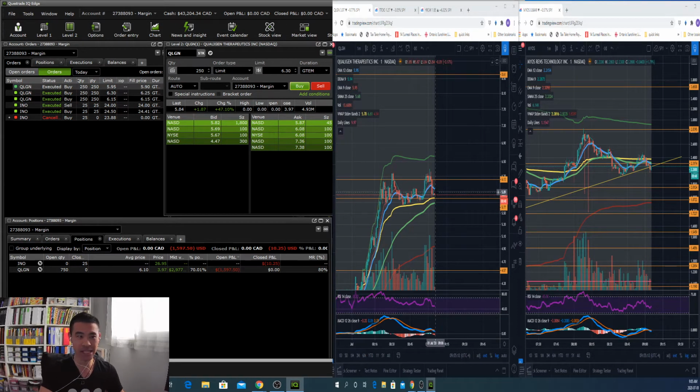So we see a bit of weakness here. I'm not liking this. If I see a break of 580, I'm going to sell some positions. I'm going to sell some here. I want to see it hold the VWAP.